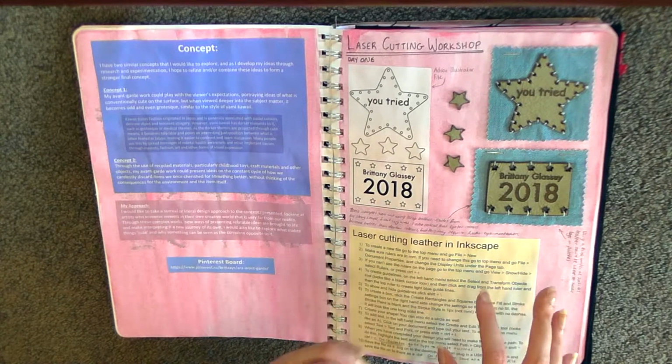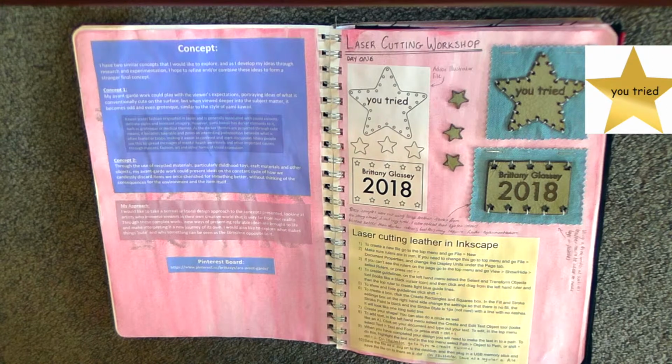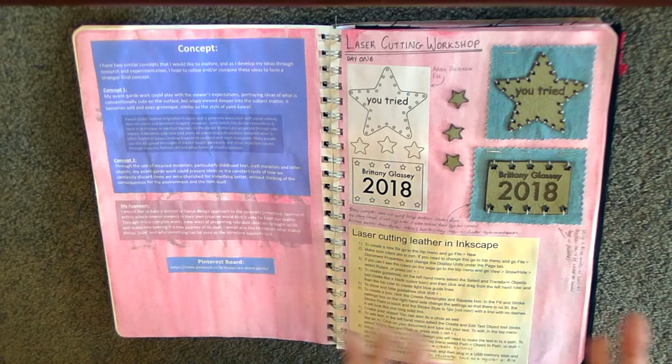And then my second concept was about the idea of using materials, particularly childhood toys or craft materials, so my work could present ideas on the constant cycle of how we carelessly discard items we once cherished for something better. We also did a small workshop on laser cutting beforehand. I didn't actually do any laser cutting for this assessment, but I hope that you will be able to see some of that in my work next year.